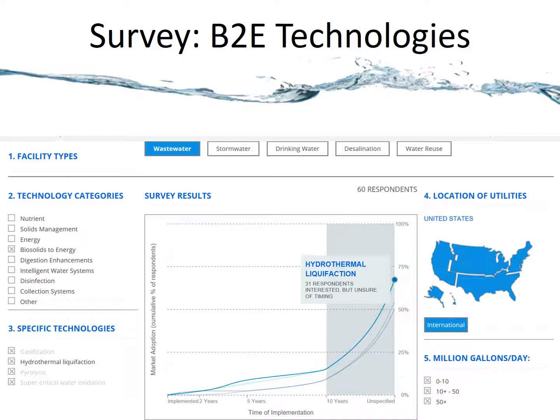It's a little bit fuzzy here, but again, along the x-axis is time of implementation, and the y-axis is the cumulative number of respondents that say they have either implemented or are thinking of implementing it. Moving from left to right, it's whether they've implemented it on the left, and then whether they are interested in implementing it in 2 years, 5 years, 10 years, or at some point in the future. So we're still in our infancy in terms of thermal conversion technologies. But if you look at the interest from utilities, far out, they still see that they may put these in down the road. I think they want to see some results and proof that it functions and works as advertised, and that will open the doorway. So that's all I have.